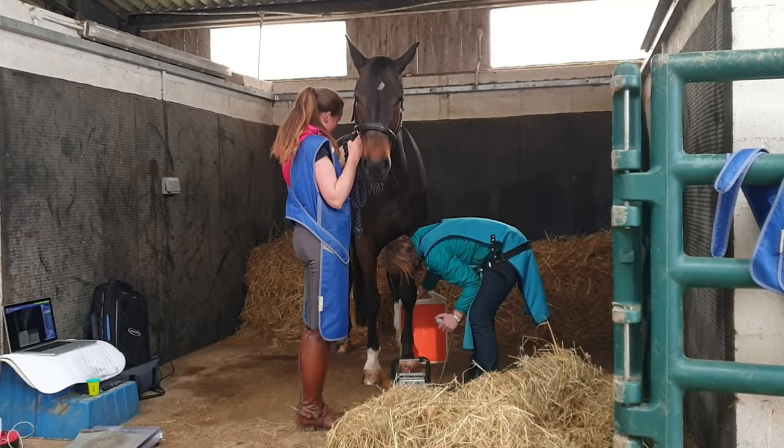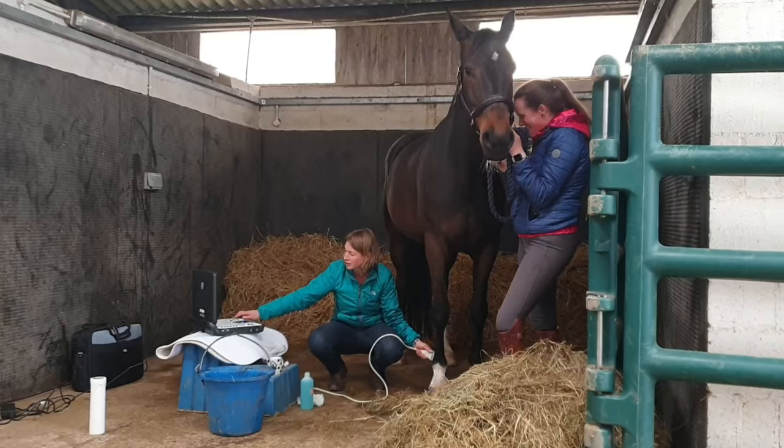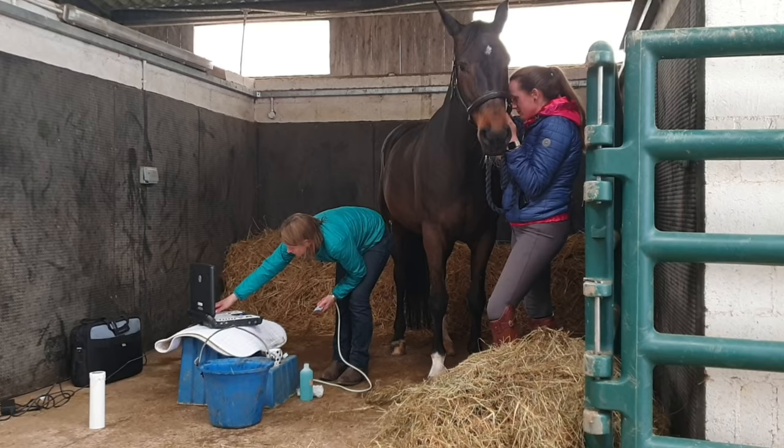We then moved on to the x-rays, which you can see here. She took x-rays of the feet, of her legs, of her neck, and her back. We also choose to get our horses scanned as well in the vetting, just to make sure that there's no damage to the suspensories that could prevent her from doing the job that I want her to do.